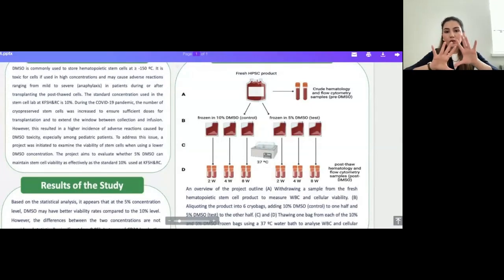Then we took an aliquot from each group, the 10% and the 5% DMSO, and thawed them at different time points: 2 weeks, 4 weeks, and 8 weeks. We measured each of the samples again using flow cytometry analysis to measure the viability and the cell count of stem cells using the CD34 marker, and then we compared them to the fresh product pre-freezing.